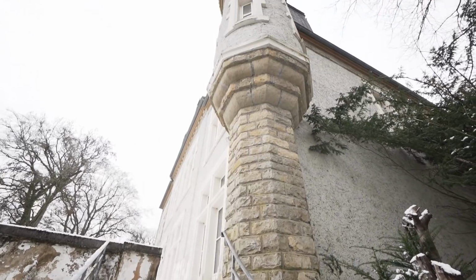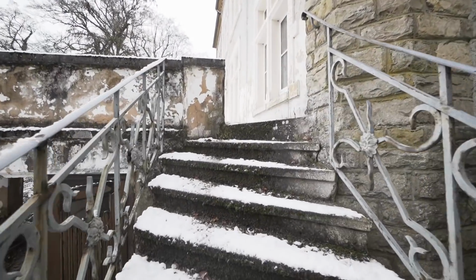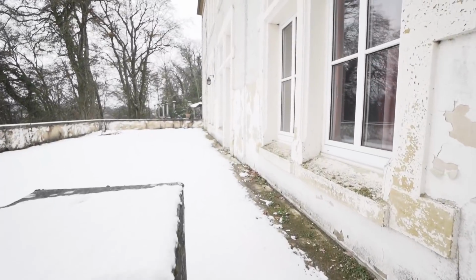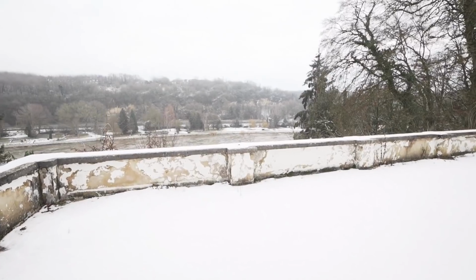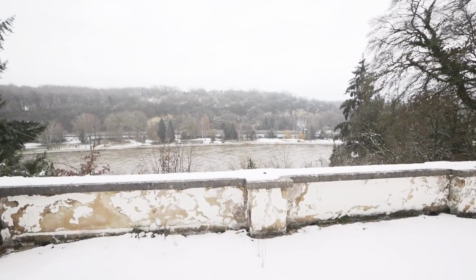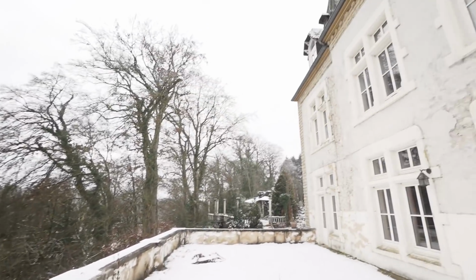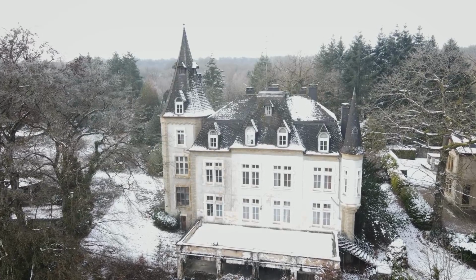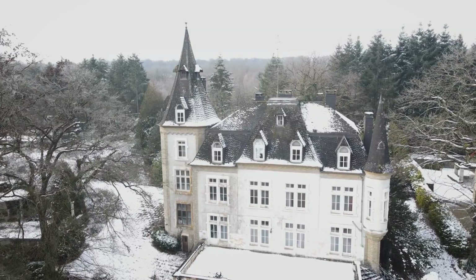Oh, look at these wonderful towers here to the side. And that leads us up to a little patio. Wow. With an overview of the river down there. What a wonderful place. Oh, it's the first time I see snow this year, so I'm really happy about that as well.